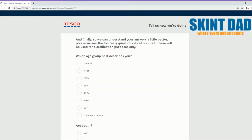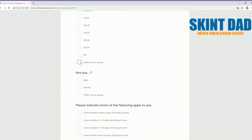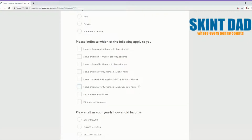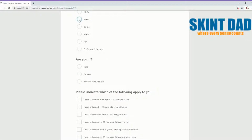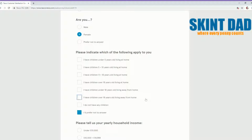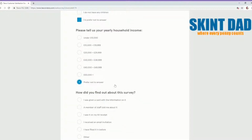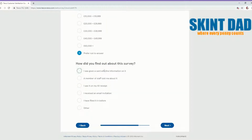And then you can go through and just give some classification about yourself. If you don't want to tell them how old you are, if you don't want to tell them whether you're male or female, you're absolutely fine. But I don't mind. Pop this in. I don't want to answer about my children, that doesn't necessarily need to happen. They don't need to know how much I earn. And then you can tell them how you got it. So I saw it on my till receipt.